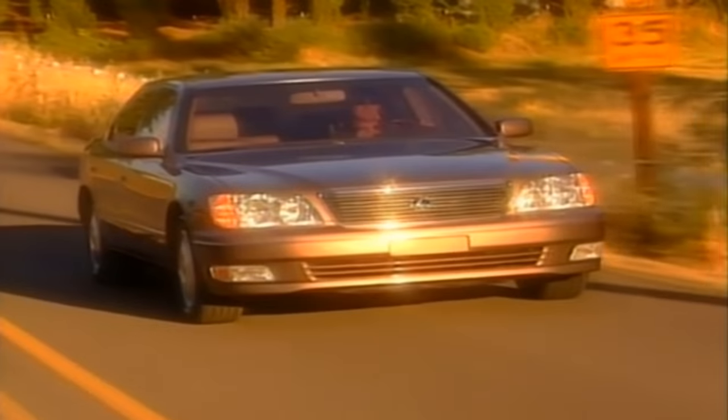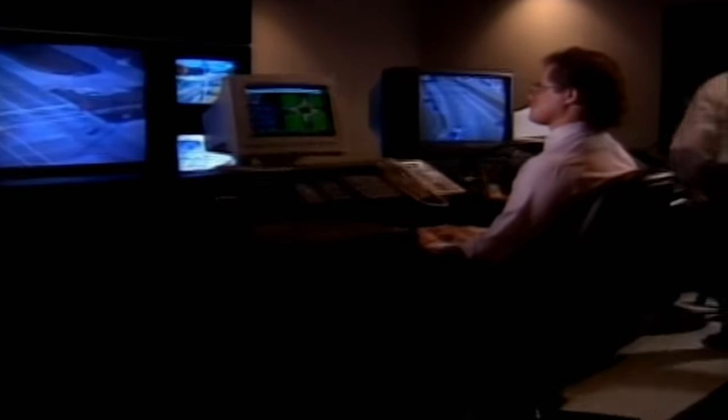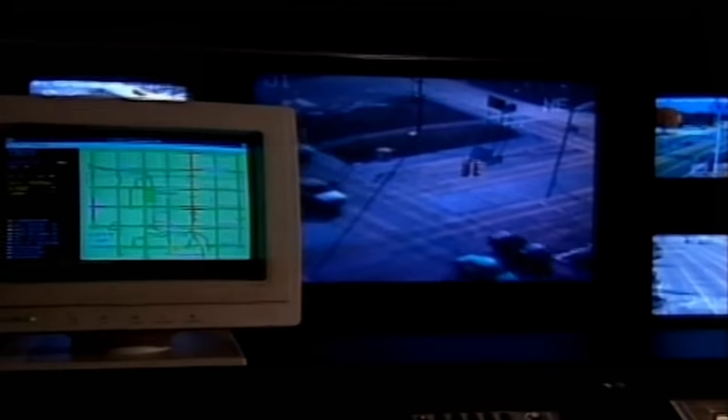What has made JDAM so revolutionary is not simply its sophistication, but also its low cost. The technology has come from mass-market civilian electronics, giving the JDAM a price tag 20 times lower than other guided weapons. JDAM is so cheap that it is signaling the end of dumb bombs.